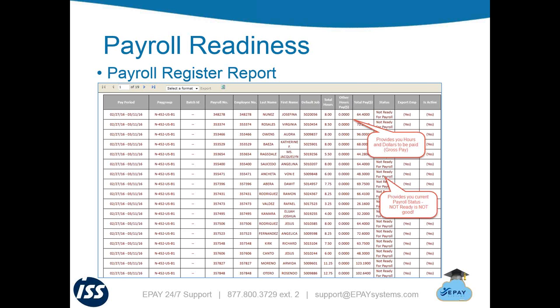Now in this example, everyone's not ready for payroll, because if you're just doing this before you're approving, you'll notice that everything's not ready for payroll. So once you use it from an approver standpoint, as a review, you can go through, check on hours and verify that information. From that standpoint, it becomes very useful.